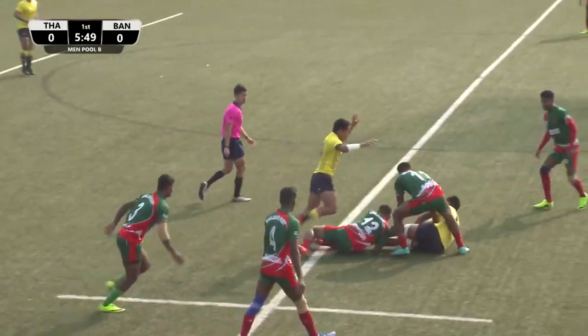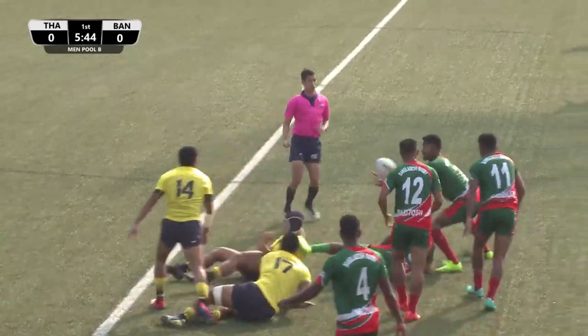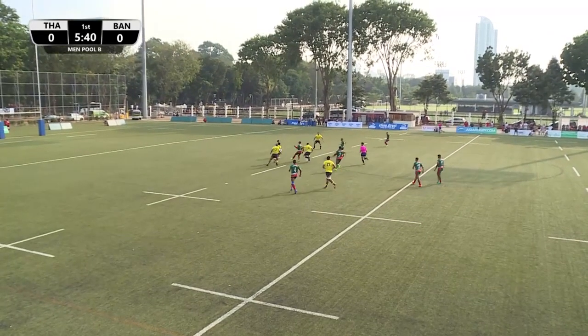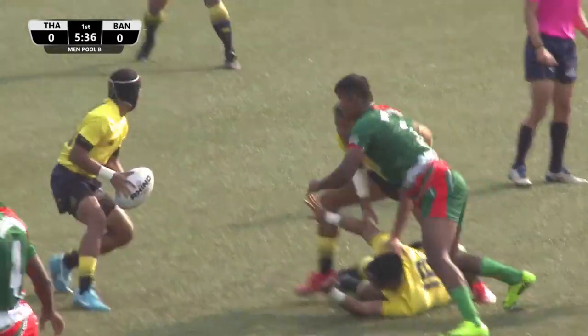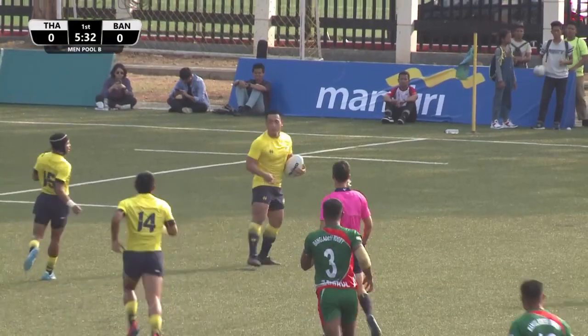Thailand with the ball. Big number 17, Wechchok Tikikorn, with the ball. But Bangladesh have come up with the ball. They've come up with a chip and chase again. Some scrappy play here, but Thailand have come up with the ball. Settling the play down. They're setting up.